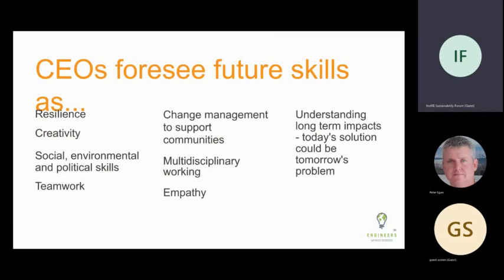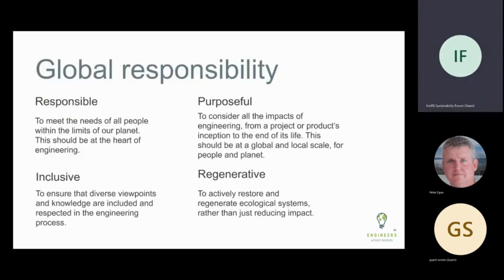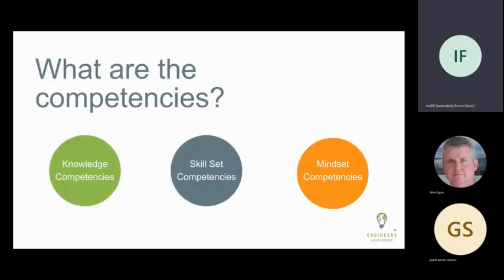And I quite like this one myself. Somebody saying, asking engineers to understand that today's solution might turn out to be tomorrow's problem. So how do you think longer term in addressing those risks? Now, I'm not expecting you to read all this. I'm not going to read it all out. But we've come up with the idea, I've mentioned global responsibility in engineering, but it's based on four principles: responsible, purposeful, inclusive, and regenerative. We'll talk a bit more about that later in the questions. And we turn those into three key competence areas. Okay, these are not technical skills.